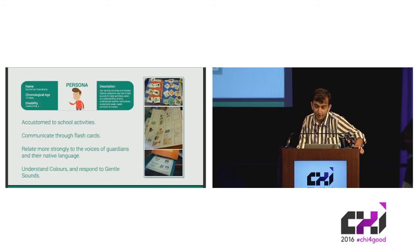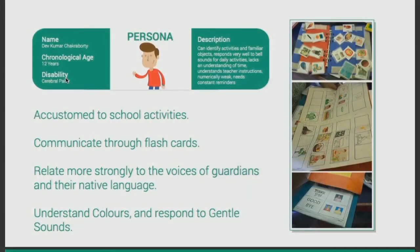So what exactly is Saathi? To understand that, you need to understand what we mean by our users, what exactly it means to be a kid with a learning disability. A kid is accustomed to school activities. He can communicate through flashcards. Now, what exactly do we mean by flashcard? For a kid who is not able to communicate properly, when you ask him, do you want to eat food or do you want to listen to a song? He's not going to outright answer you. You show them two cards, there's a guitar, there's an apple, and the kid will simply point to the apple. And then you realize that's how the communication happens.